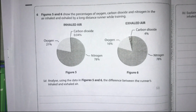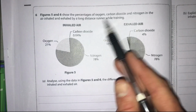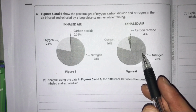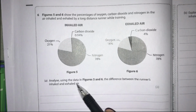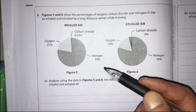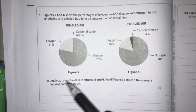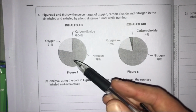Question 6. Figures 5 and figure 6 show the percentage of oxygen and the percentage of carbon dioxide and nitrogen in inhaled air and exhaled air from a long distance runner whilst training. And what the question's asking us to do from this data is analyse, using the data in figure 5 and figure 6, the difference between the runner's inhaled and exhaled air. So we should have a knowledge from our revision of the composition of inhaled and exhaled air, but really this question is telling you all the answers. You've just got to analyse it, which means state 2 obvious facts. It's 2 marks, 2 obvious facts about these pie charts.